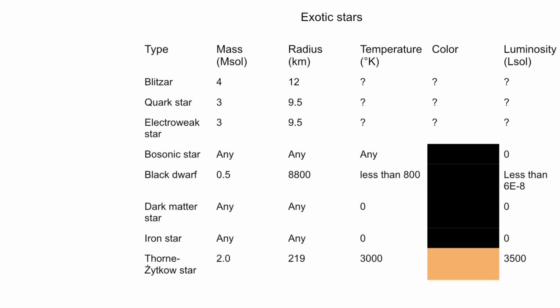Okay, then we have exotic stars. Blitzars are neutron stars that, if they slowed down their spin, would collapse into black holes. Quark stars are stars composed of sort of neutrons and protons, except the lines between them get broken and blurred, so it's just a sea of quarks. Then electroweak stars are stars supported by electroweak interactions. Boson stars are stars composed of particles with an integer spin, so basically an integer multiple of the reduced Planck's constant in joule seconds. So then bosonic stars could be supported by radiation pressure or a self-repulsive action.